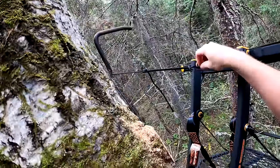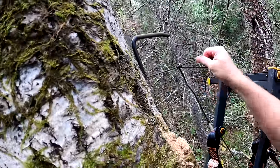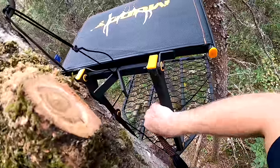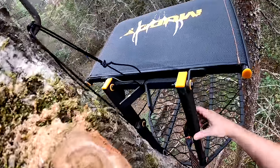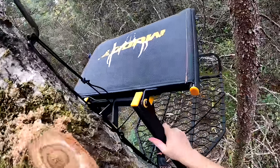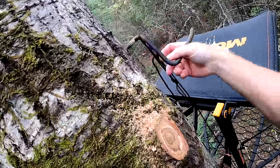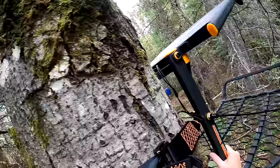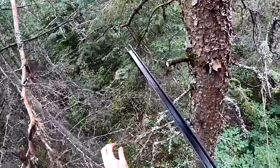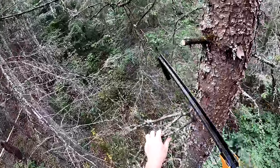And it's important to do it this way, because obviously you want to be able to unscrew that tree step when you're done, or otherwise it's going to be pushed into your back. And then once you've got it, you want the tree step to be facing the direction you want the tree stand to be. So I've picked out a quartering toward shot where I can be on a slight angle toward it. And then once I got that done, I can tighten the strap and then remove the tree step. And then after that, I just got to make a whole pile of noises getting rid of the branches.